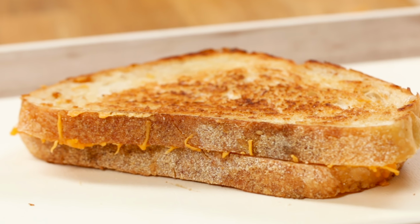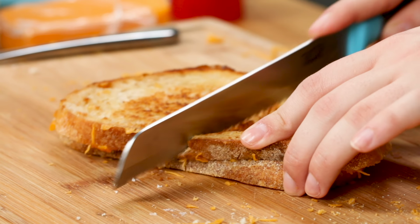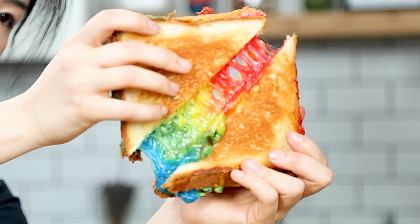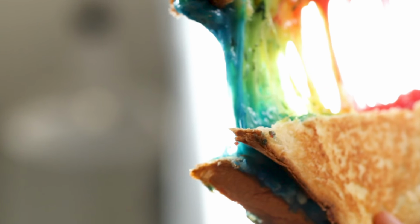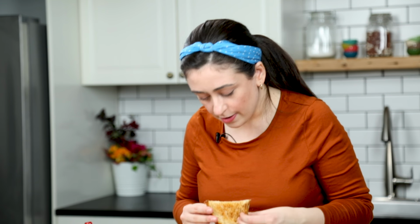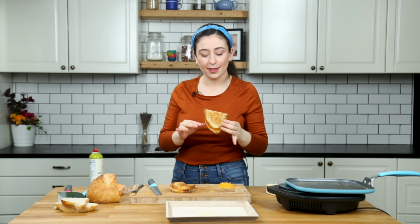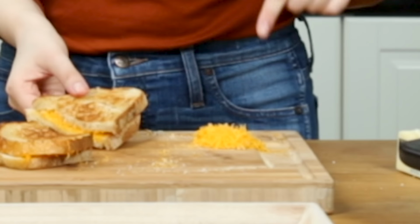There she is. Cut this up. And while we're cutting it, we're gonna listen to the sound. Oh yeah. Ready? Look at how good this looks. It's a rainbow. This, I think it needs more cheese. It needs more cheese. I'm gonna try again, same exact things with a little bit more cheese. If I didn't keep this little pile for myself, it would have been perfect.